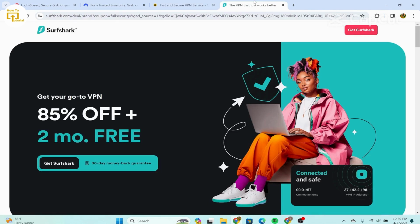And the fourth one is Surfshark. Surfshark's Chrome extension is known for its ease of use and strong security features, including a built-in ad blocker and malware scanner. And this is it, guys. These are the best VPN extensions for Chrome 2024.